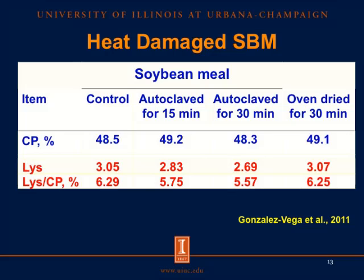And the reason we see this change in the lysine to crude protein ratio is that, as we can see here, crude protein did not change, but lysine concentration was reduced. And if lysine goes down and crude protein does not change, then we will see a reduction in the lysine to crude protein ratio. So we've seen here that heat damage of soybean meal results in reduced digestibility and reduced concentration of lysine, but also in a reduced lysine to crude protein ratio.